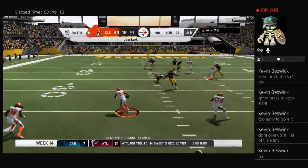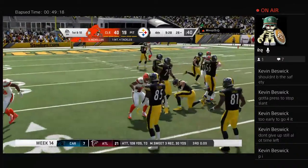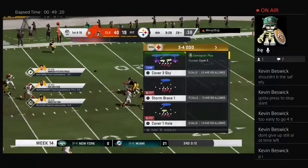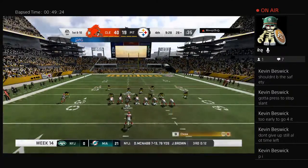My goodness, bullshit. Interception. Picked off. It's amazing how your guys are right there every time. This return is going to be halted right around the 28-yard line.